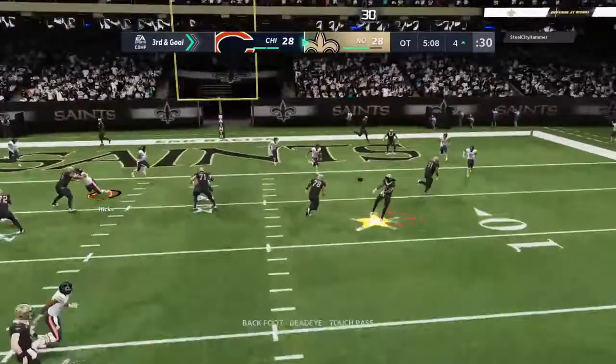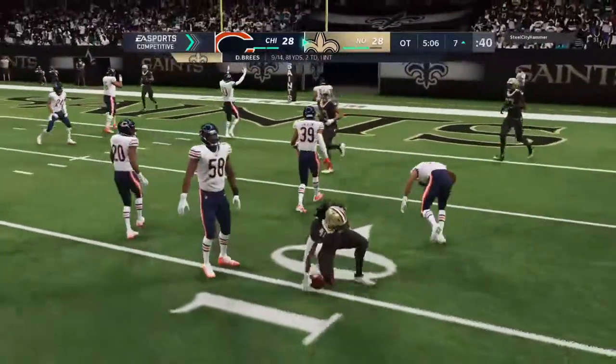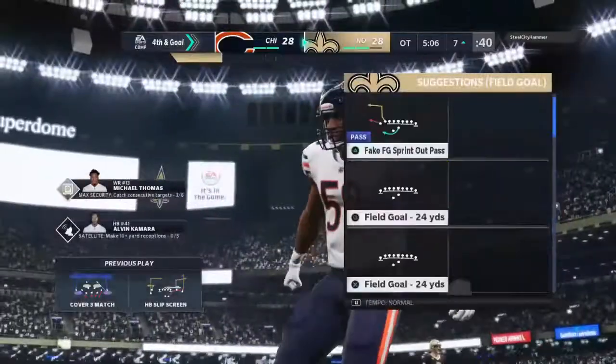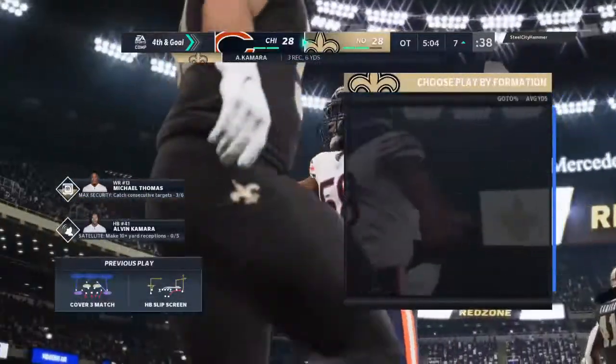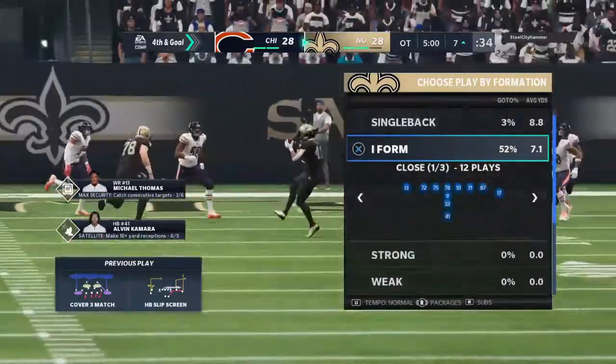Breeze now on third and goal. And set up the screen down to Kamara. Bro, come on, man. I'm not letting you in there. You're giving me another shot. You're at the field goal right here. Nah, you gonna let. I gotta get this field goal.